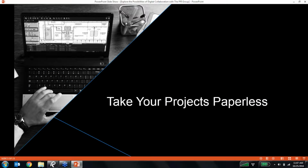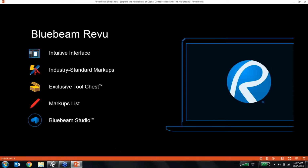And the goal ultimately is to help you take your projects paperless. Now with Bluebeam Review, the platform through which we are going to access the Studio platform, Bluebeam Review as a desktop application includes an intuitive interface, industry standard markups, an exclusive tool chest that allows you to save customized markups for easy reuse, a markups list which allows you to more easily track and manage the status of your projects, and Bluebeam Studio, which is what we'll focus on today.